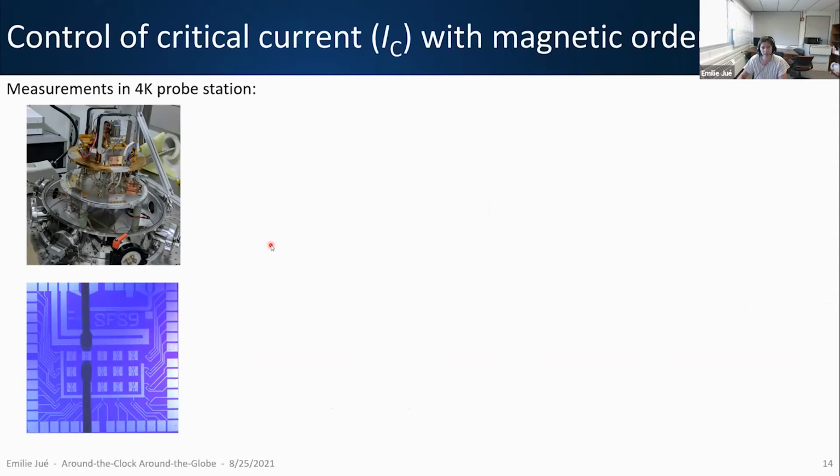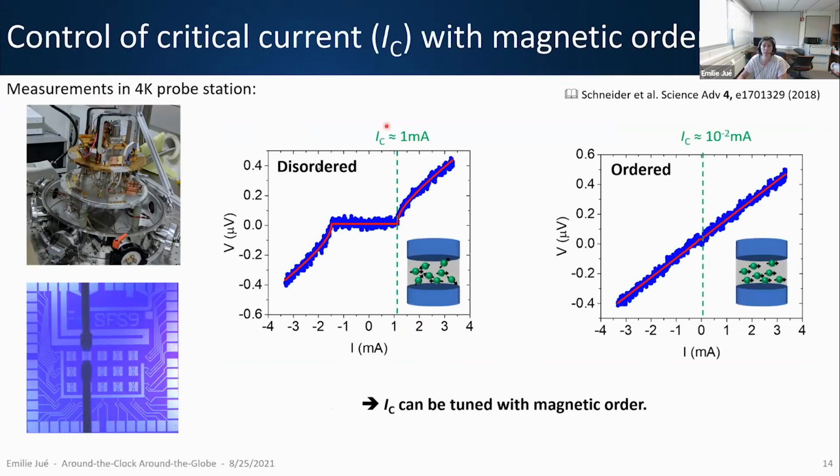So to measure the device electrically, we place the sample inside a probe station that is operated at 4K, and we use two ground-signal-ground probes to apply a current and measure the DC voltage through the device. By doing so, we can measure the IV curves of the device when the sample is in a disordered or in an ordered state. Interestingly, we see that the critical current can be tuned with the magnetic order of the device. Indeed, we observe that a magnetically disordered device has a much higher critical current than when it is magnetically ordered.